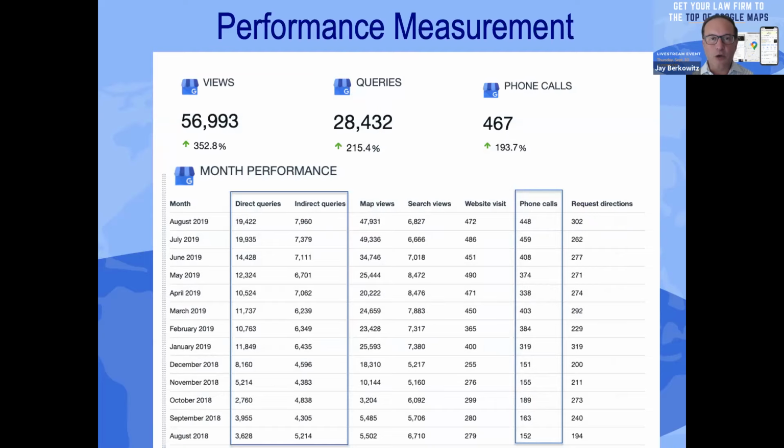The next section, we're going to talk about performance measurement. So this is the kind of data that we look at every month for our clients. This is awesome. They got 56,000 views overall. So that's a combination of direct queries, indirect queries, map views, search views, website visits, phone calls. And they got 28,000 queries, which is awesome, 467 phone calls. And we see that number improved from back in August, a year ago.